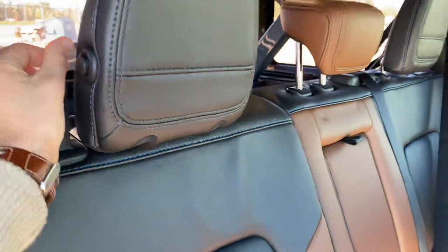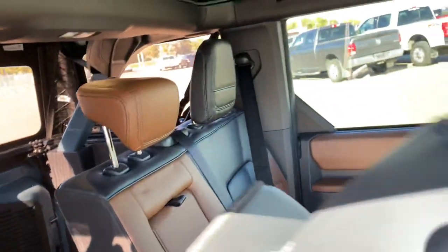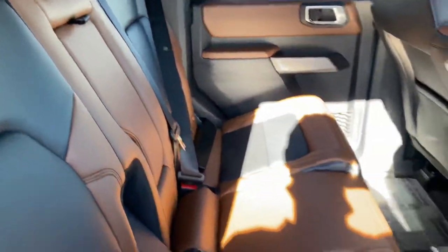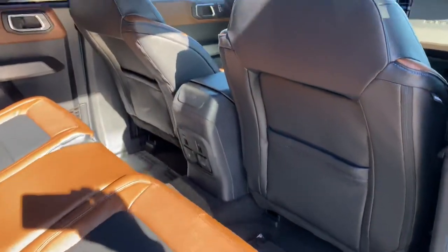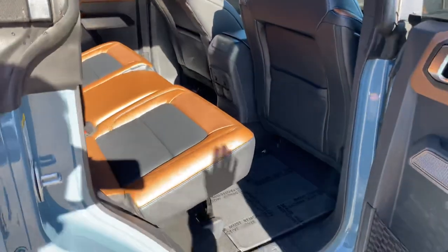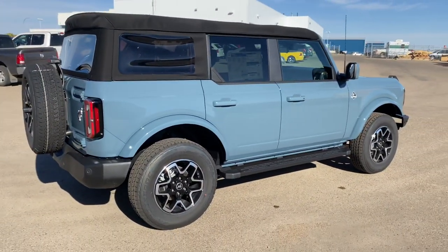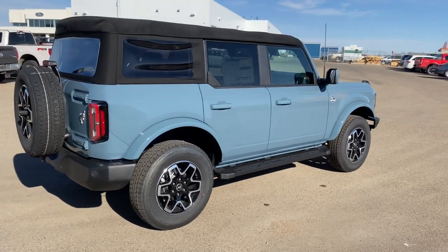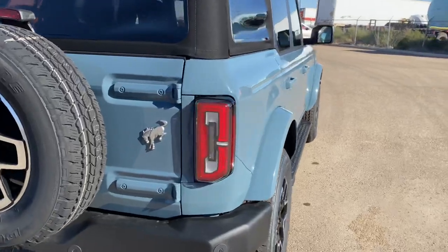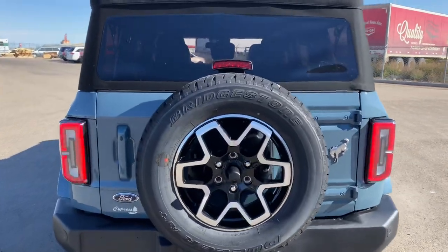Back seats. Cargo mat in the rear. Surprisingly good room back here too. LED tail lights. The Outer Banks is a great package, gives you a lot of nice features.